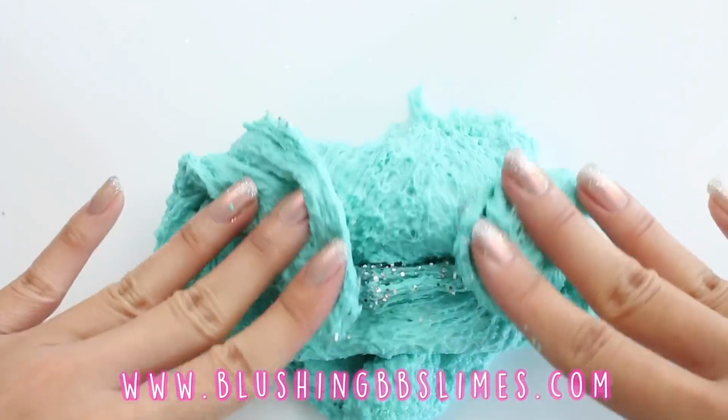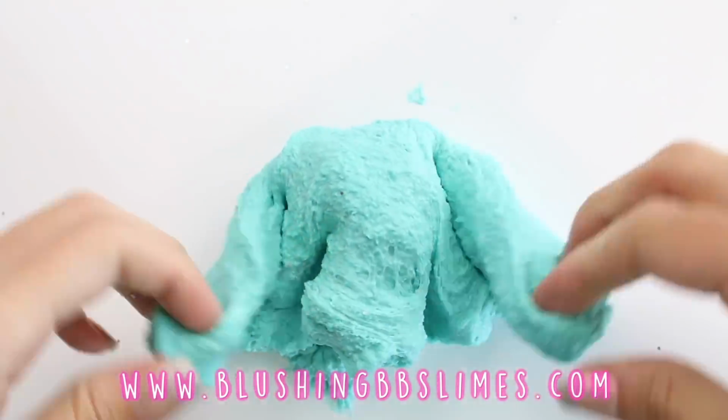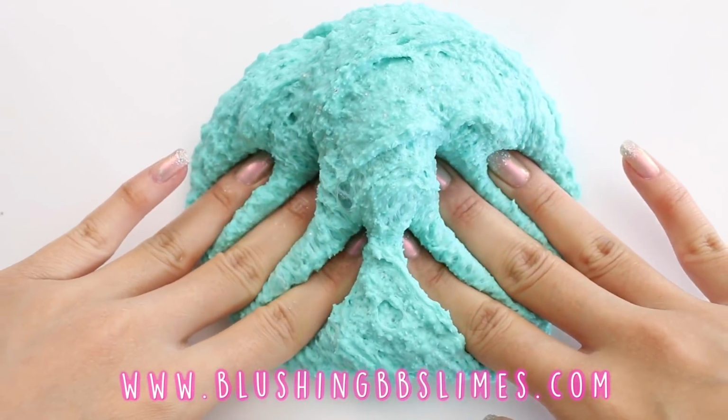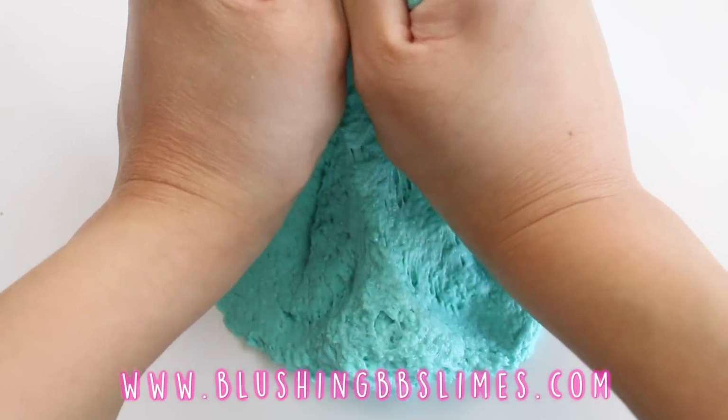as well as a faux diamond. This is scented like sweet vanilla, and it's in a shade of Tiffany's blue to represent diamonds. I originally planned this out to be white, but I figured a Tiffany's blue is even cuter and just more fun and colorful.